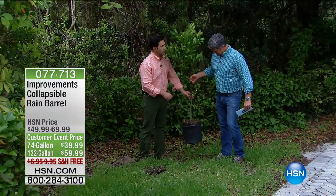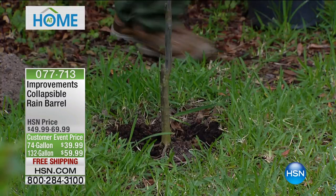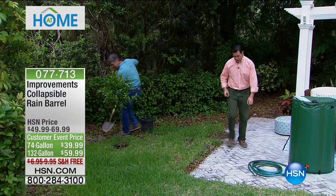I will drop the tree. And there's some dirt right here, my friend. If you could grab that shovel over to your side. I will. When you come back here, I'm going to go over and grab the... How are we going to water this tree, Tim? I'm going to grab the hose from the rain bucket or the rain barrel we're about to highlight.